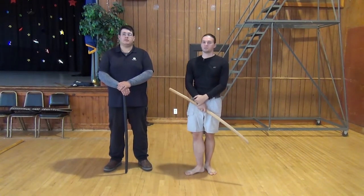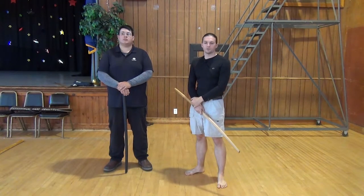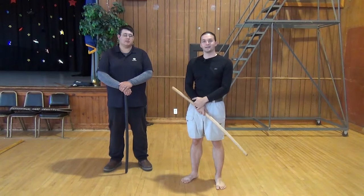Kazuki is one of the final kata in the Tachi Seho. And at first, it looks a lot like Haritsuke, but there are some pretty notable differences. So, let's go ahead and explore them.